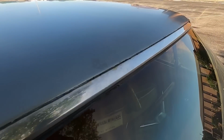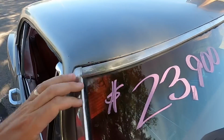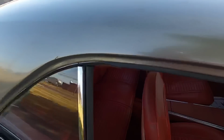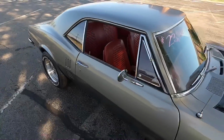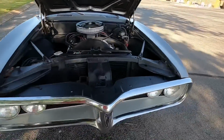Bubbles popping up here and there. You can see a little bit more either that urethane or silicone around the front window. It's kind of pushing out. Little spots in the paint up top. Okay, we've made it around the ride. Let's go ahead and check out the inside and listen to that motor.